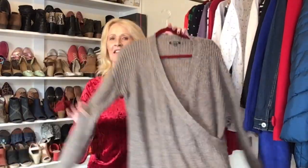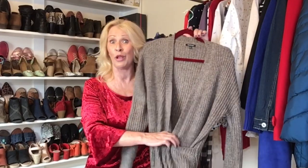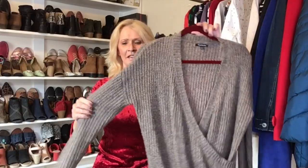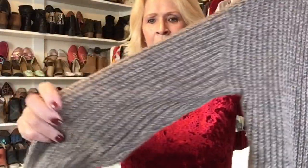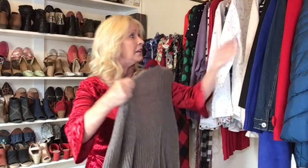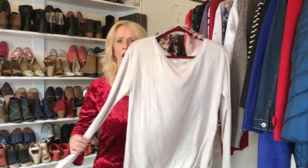All right, next piece is a sweater, and this is that cross front sweater low V, so you probably would want to wear something underneath it. This is a light brown chunky knit casual sweater. The brand is Pink Clover. This did come in a Stitch Fix box. It's a size medium. It's cute. I'm done with it. Next one is a lightweight sweater, also by Stitch Fix.